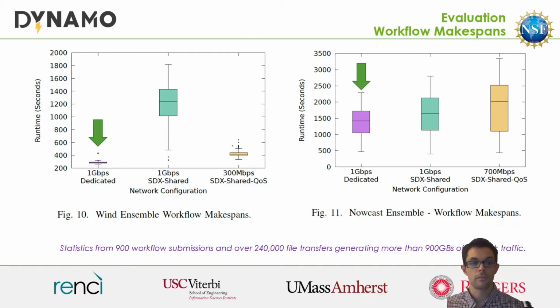These two graphs present the workflow makespans of each ensemble. On the left figure, we have the Wind workflows, and on the right figure, we have the Nowcast workflows. As we can see in the dedicated case, because the Wind workflow cannot congest the network, the performance is very stable and consistent. While in the Nowcast workflow case, this is not true. Workflow makespans range between 500 and 3300 seconds.